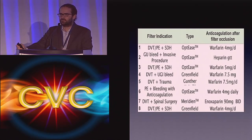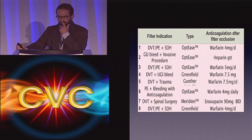The indication from most of the patients, and understand that most of these patients were actually on anticoagulation, but one of them, their INR was actually below therapeutic range, but they were all theoretically getting some sort of anticoagulation. The reason for them, as you can see down below, were the reason why they had their filter placed, and I think that relates directly to what we did.